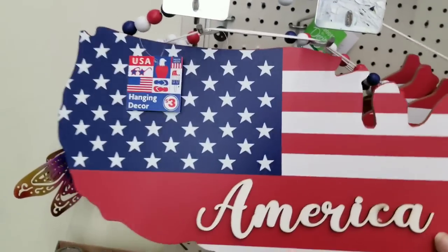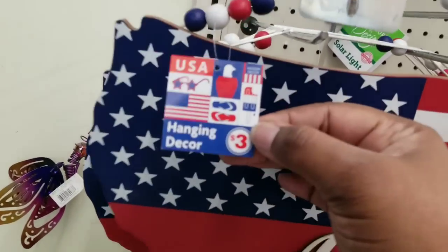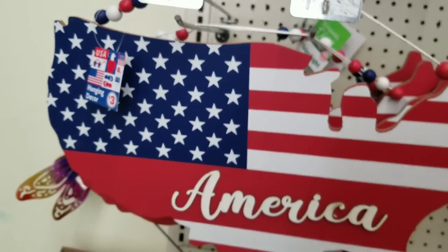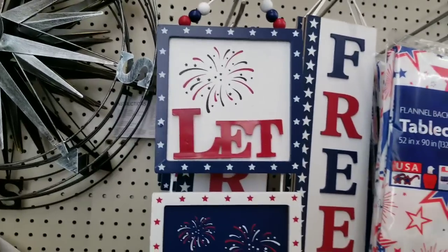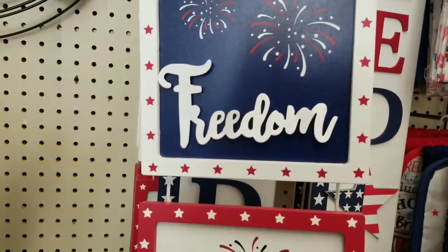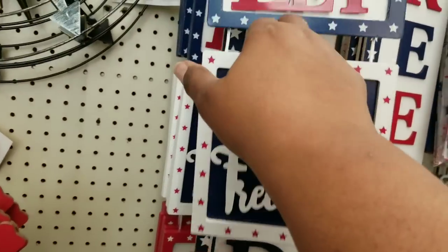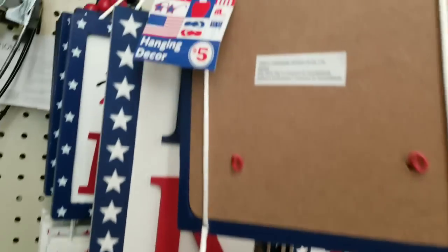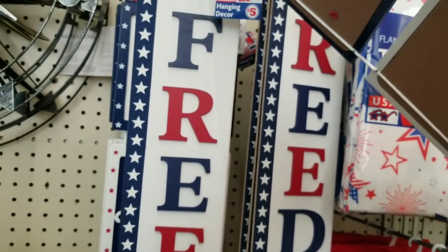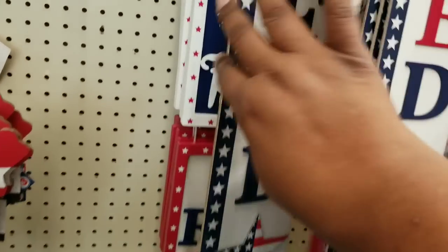They are so nice. Now, if you are still on the hunt for patriotic things that is coming up in a month, oh my goodness, they have this MDF United States sign for only $3. This is a multi-piece decor piece. This says "Let Freedom Ring." I love the layers in this, so gorgeous. This piece is only $5 as well, and all of the detail in these is so nice. Now, this freedom sign too with the raised lettering, this one is only $3.